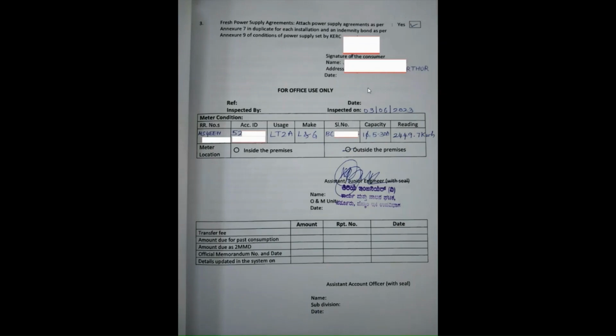This is the second page of the application form that I showed you earlier. Here he would mention the RR number which is printed on your electricity bill, the account ID again printed on your electricity bill, and he will check the bill and note all these readings here. After that, he will just mark the date when this was inspected. Then he will get the JE's signature and stamp it.